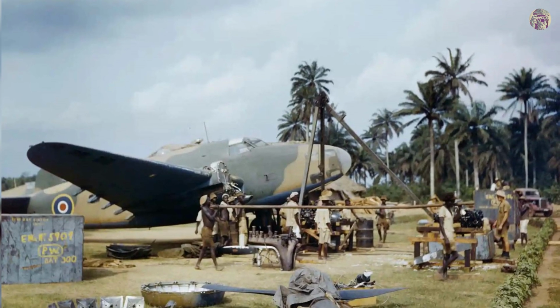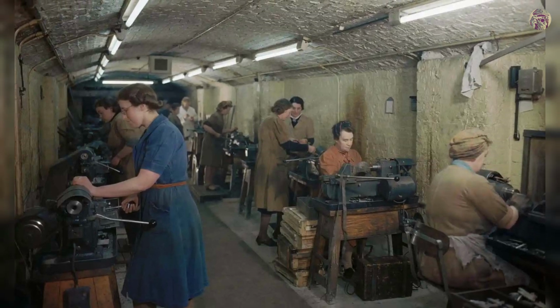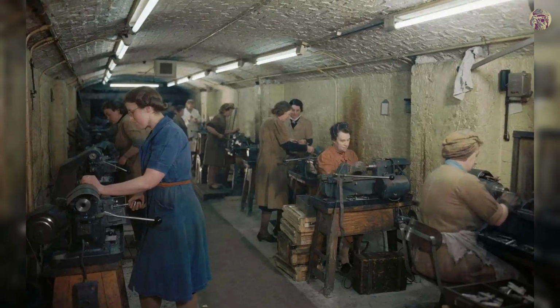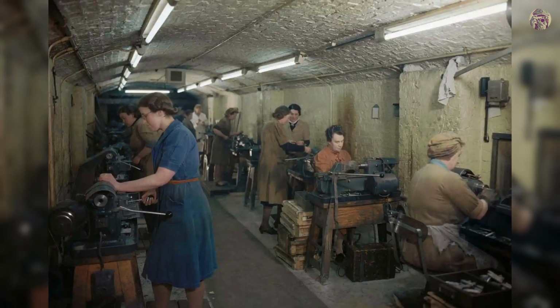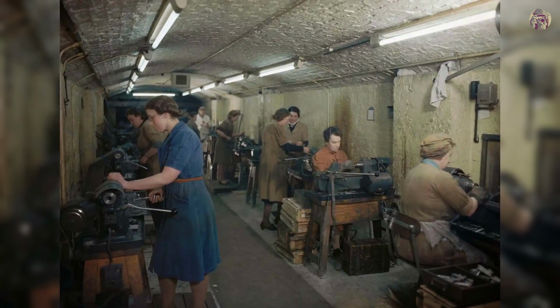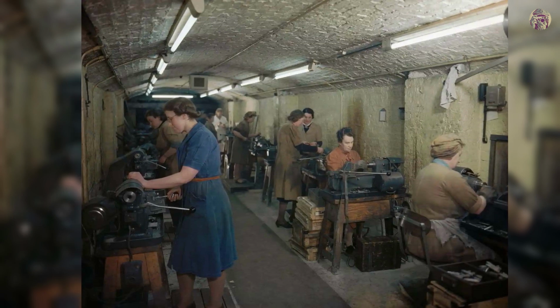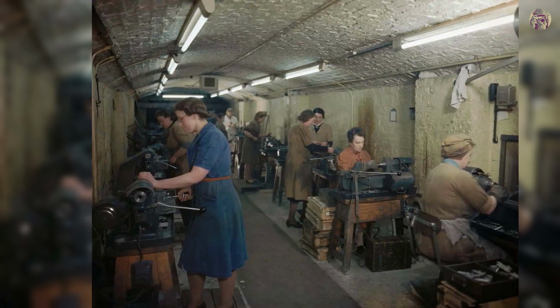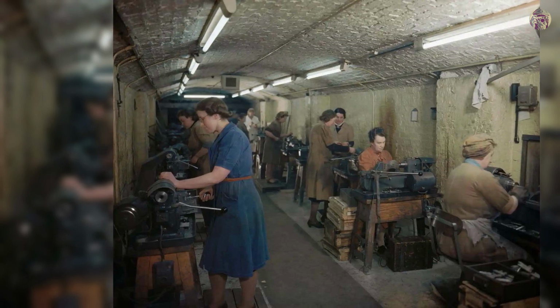April 1943. Women producing bullets and cannon shells in an underground munitions factory on the Wirral, Merseyside. The Wirral, a peninsula in Merseyside, England, was home to several such factories. The use of underground facilities was a strategic measure to protect the factories from air raids and to ensure continuous production, despite the threat of bombing. 1945.